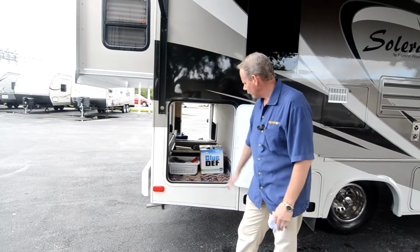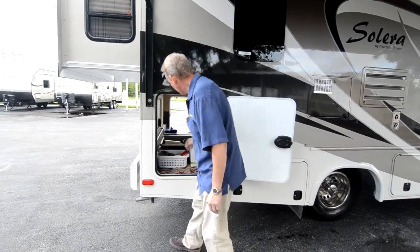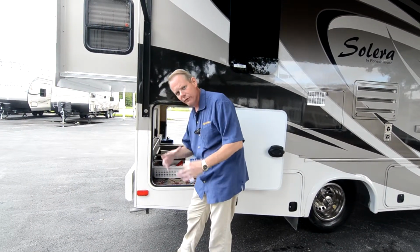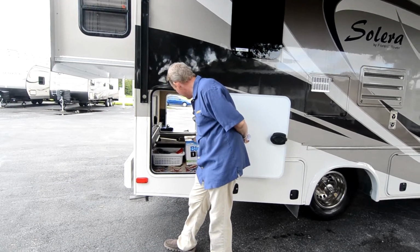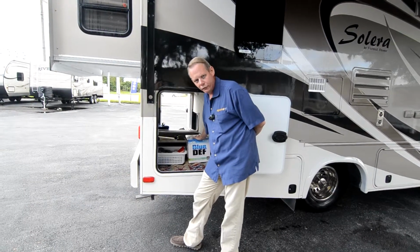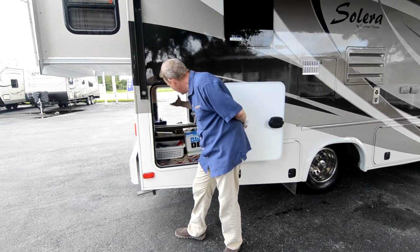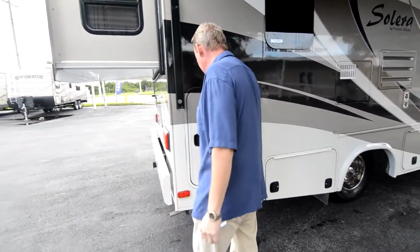Now we don't have this fully unloaded. This is all stuff that is coming with the coach. We have the table which sets up into the metal ring that's in the middle of the living area. So that's the tabletop that would go in there. We got a couple of gallons of diesel exhaust fluid that comes with it. Extra whole house water filter. We've got all of the hoses and stuff like that that you're going to need.